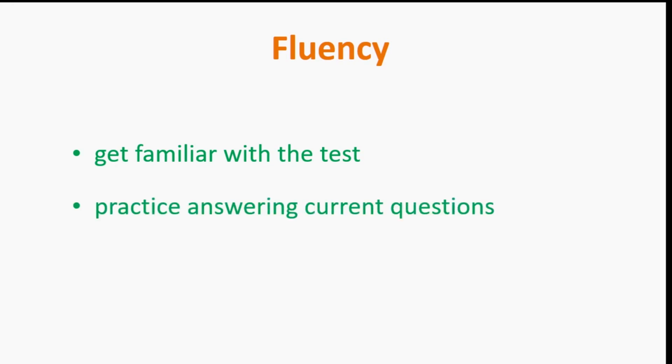I also suggest that you practice answering current questions. A lot of the current questions are available on websites. You just need to search the internet and you can find some of the current questions. Of course, not all of the current questions are there, but you can see some of them. And if you practice answering these questions, then you might be lucky and get this question in your real test, which means it's going to be easy to answer, because basically it's always easier to talk about something you've already talked about before, and also to answer a question that you've seen before. It'll also avoid some nasty surprises as well.